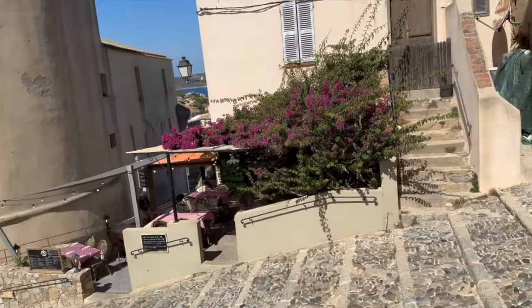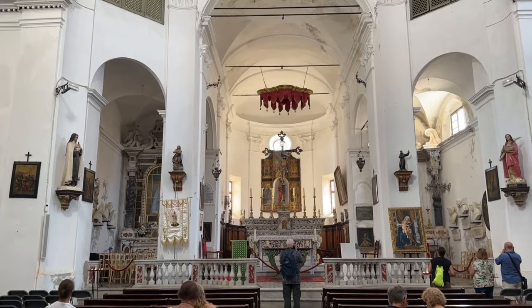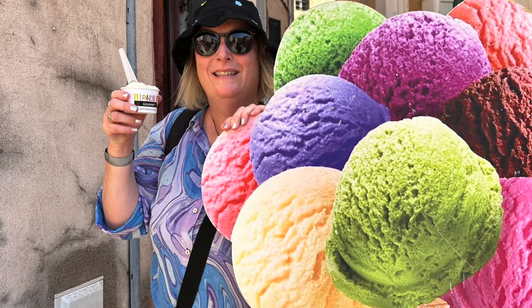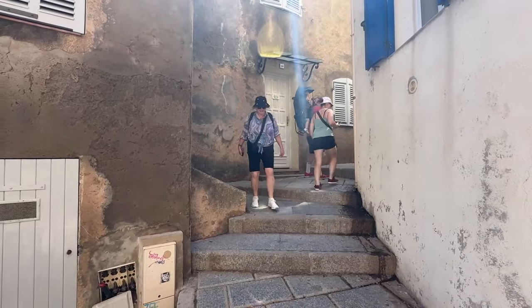We also found our way into a beautiful church sat centrally in the citadel. It was lovely just to sit and soak up the atmosphere in this beautiful and simple place. And luckily, immediately opposite the church was an ice cream shop. Be rude not to, and this ice cream helped cool us down before we continued our way around the citadel.